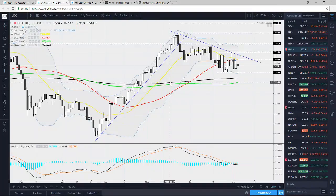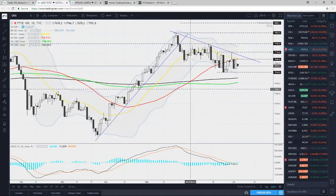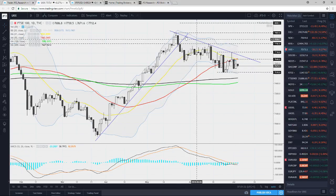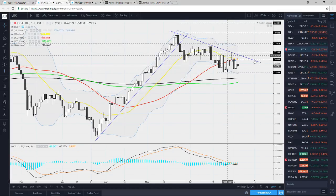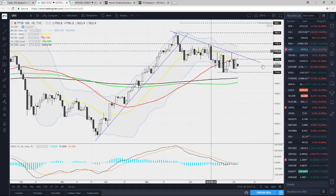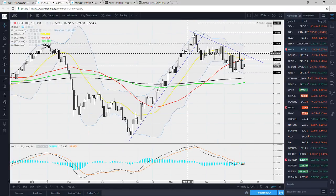The first one I want to actually touch on is the FTSE 100. Now, currently looking at this bigger picture, we can see that this continues to move lower, continues to trade below this downwards moving trend line that has been running here from the peak that we had on the 22nd of May, and certainly for now, until that is broken, we will probably remain more to the downside rather than the upside. But like I said, it is currently moving lower.